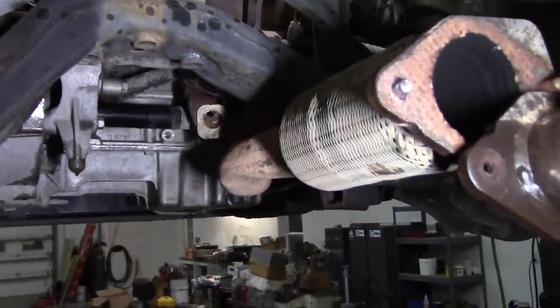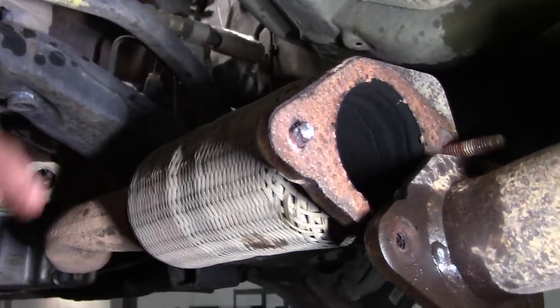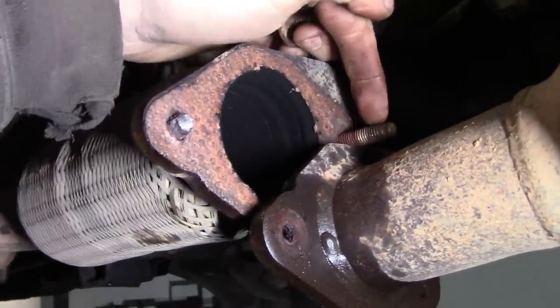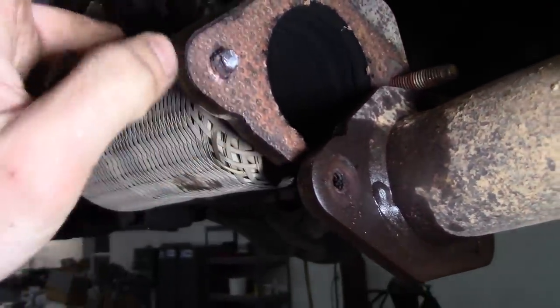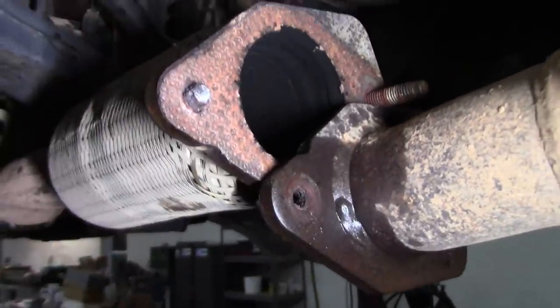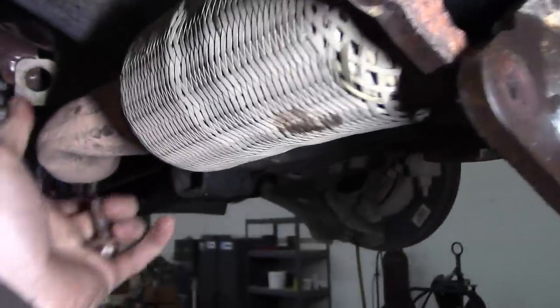All right, we're down below. I'm gonna pull this catalytic converter off. I managed to get one nut off here at the flange, but I broke the other one, so wasn't much left of it. Pretty standard deal. We'll just drill that out and put a bolt all the way through. No worries there. So let's see if we can get this thing off here.